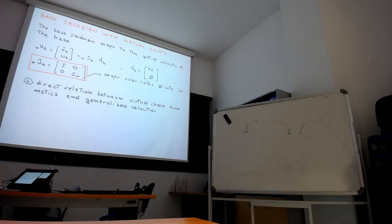So the good thing of this approach is that we have a direct relation between the rigid body kinematics and the generalized velocity, because one is the derivative of the other. They are also easy to numerically integrate, because you can get q_B dot and just do a simple integration, for example, and get the q_B.